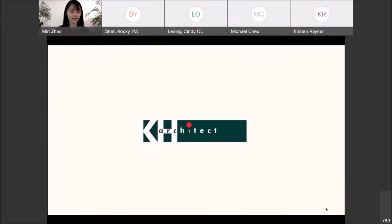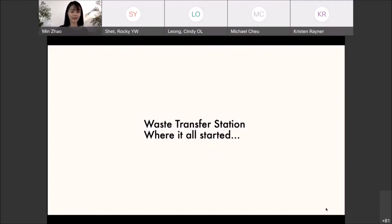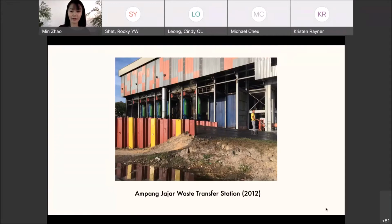We are KH Architect, a practice established 30 years ago by architect Lee Hua. Currently, we have 4 staff, consisting of graduate architects and draft persons. Though we are a small practice, we are bold and ambitious. Just like many other smaller scale practices, we mostly do commercial and residential projects. We are fortunate that about 10 years ago, we were approached by clients to design an extension for a waste transfer station on the mainland, the Ampang Jajar Waste Transfer Station. This project was completed in 2012.